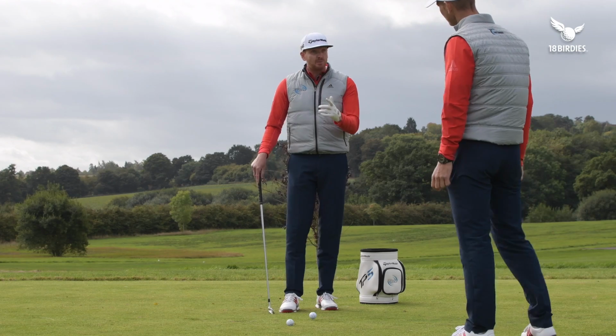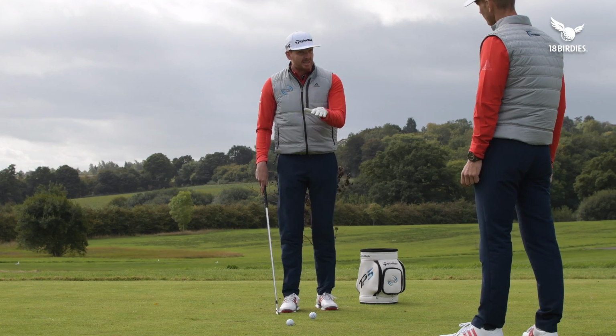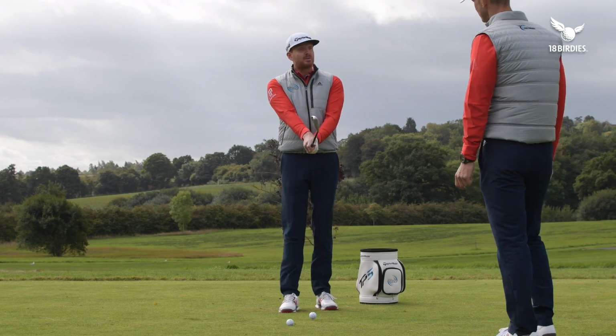So I think what we'd like to do first of all, we've got TrackMan in play. Actually going to hit a shot. We'll check out what the attack angle is when I hit this shot. When I've got this very weak grip, okay?